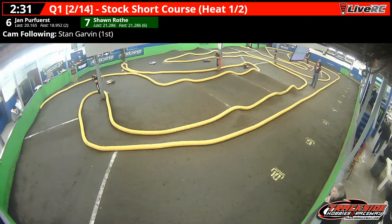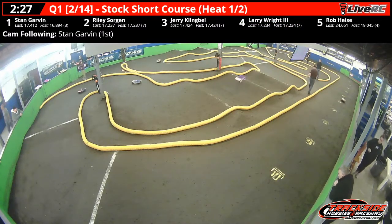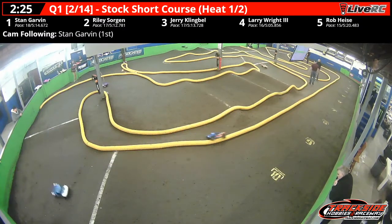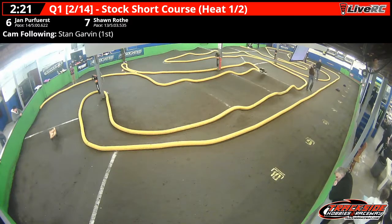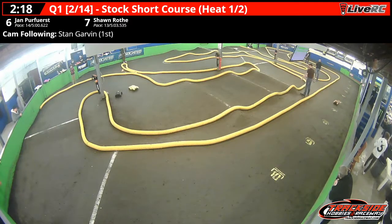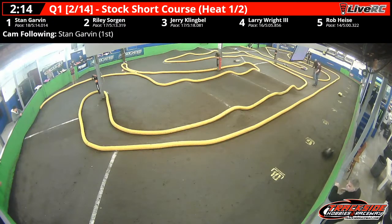That's the battle in front of the driver's stand. Best battle on the track right now. Larry Wright sitting in the 4 spot ahead of the Rob Jan fight. And Shawn Rothe getting going now. 2:25 to go. It's the Stan Garvin show. Watching the backstretch coming up to speed, and we're clear. That'll give Sorgen some breathing room for the 2 spot. Riley on a good run, that purple and white.